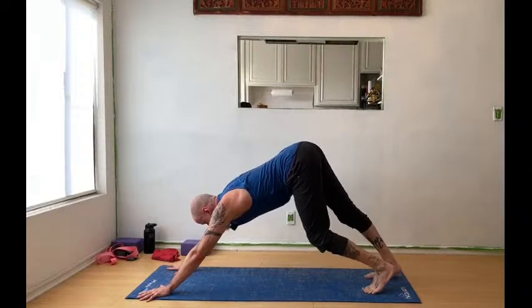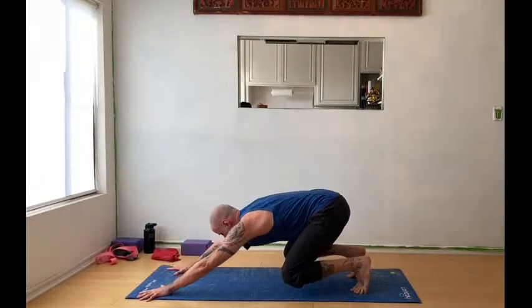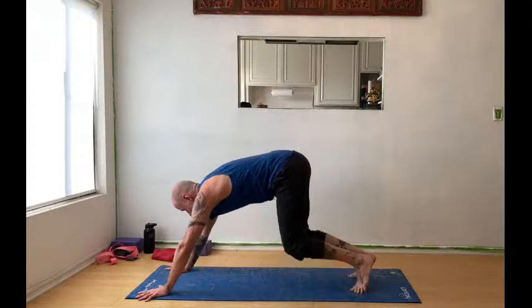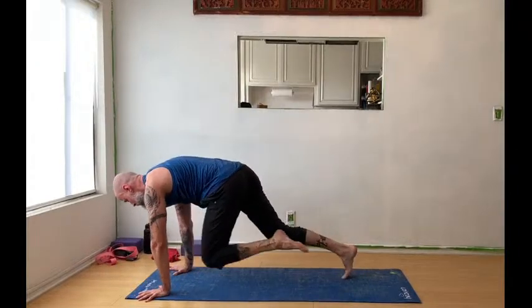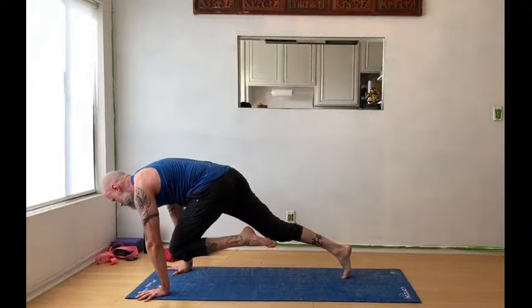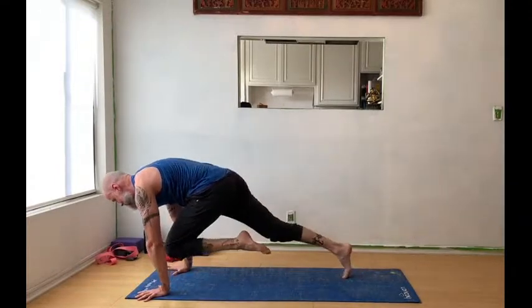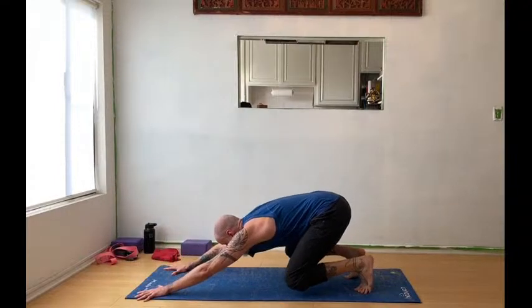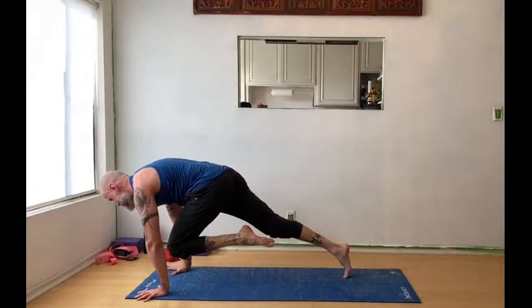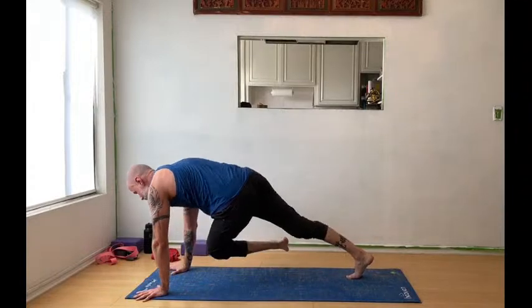Okay, second side, roll out to plank. Pop back, butt to heels. Nice and low. Exhale, left knee to chest. Pull. Inhale back. Left knee forward 2. Back. 3. 4. Last time. Press back. Bring it forward. Slide through. Come to lie on your back.